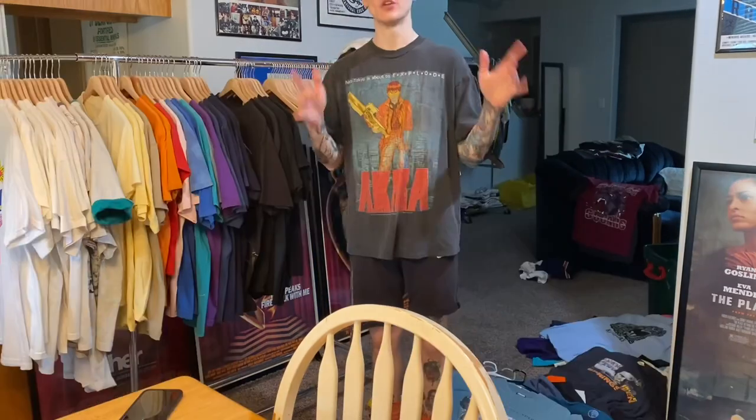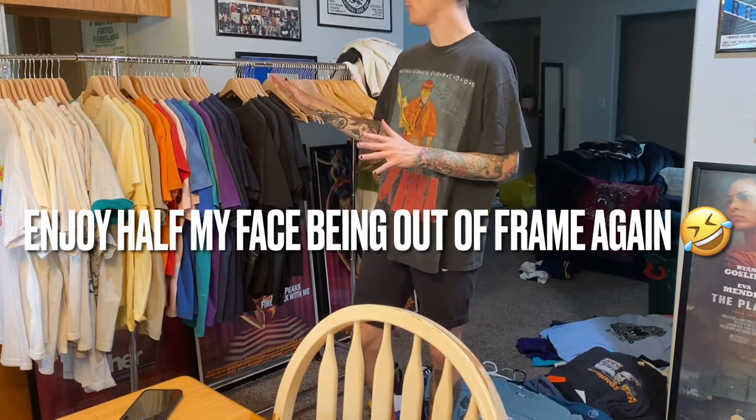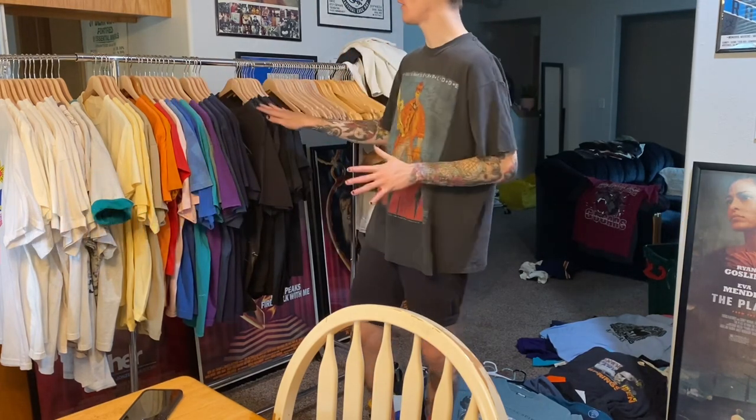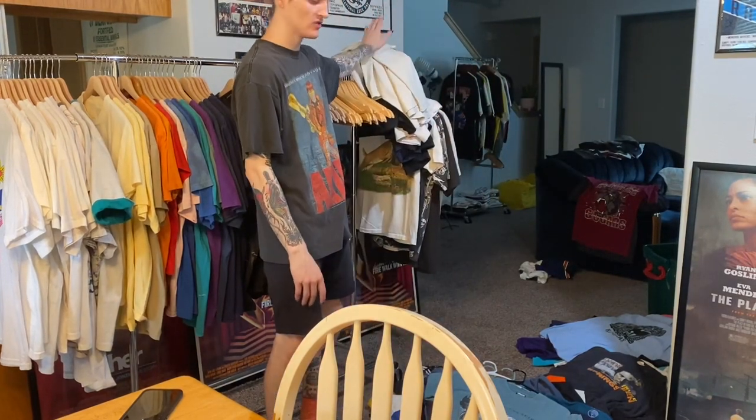So let's go. So here's an update. I'm probably a third of the way done hanging everything up on here. Of course, I'm gonna color code it in the end. And then I have some pieces over here that I need to hang on darker hangers that I will price.